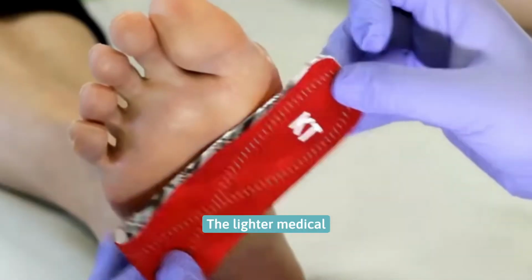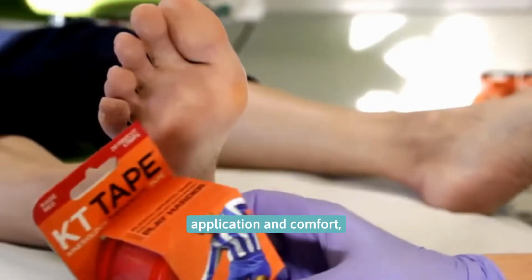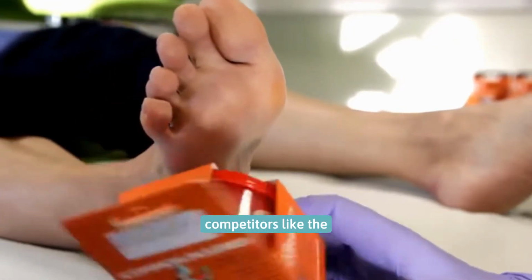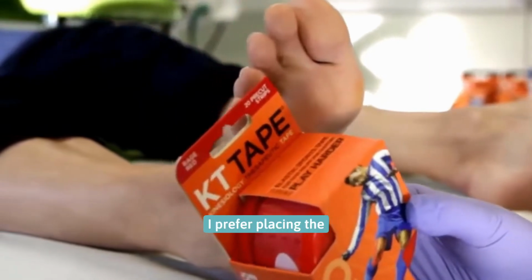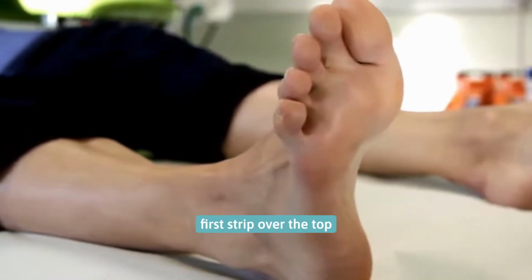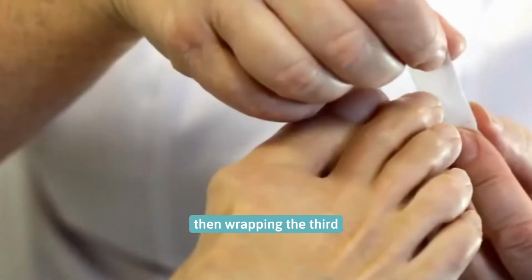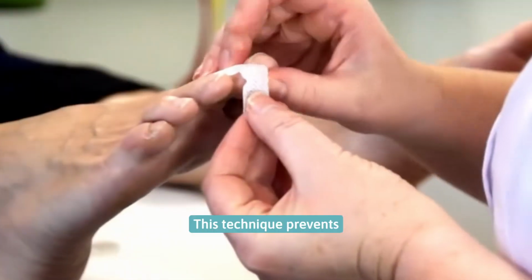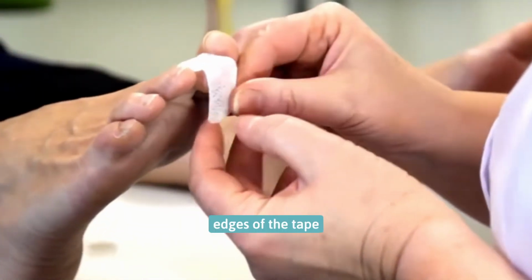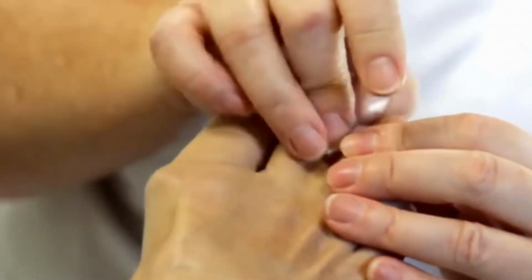The lighter medical tapes are better for using on the toes, in application and comfort, but a lot of the competitors like the heavier K-tapes and zinc oxide tape. I prefer placing the first strip over the top of the toes from the front to the back, and then wrapping the 3rd and the 4th tape layer around the toe. This technique prevents the likelihood of the edges of the tape irritating the neighbouring toe into getting a blister.